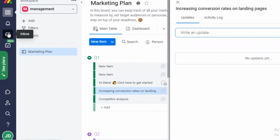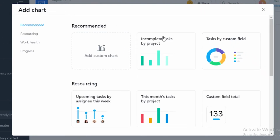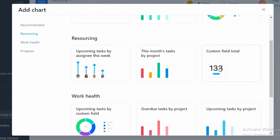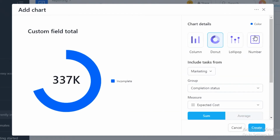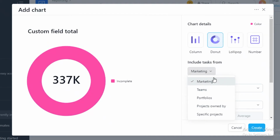Now, if we were to compare their general reporting functions, I think Asana also does a better job at that. Reporting is only available on the paid versions of Asana, and I think it does it very well. So you can create different reporting charts and analytics. You can have bar charts or just a custom field total. You can just have a numeric countdown. You can see over here there are different types of charts you can create. You can customize the color as well. And then you can select what team or what section of your workspace you want to add these tasks from.